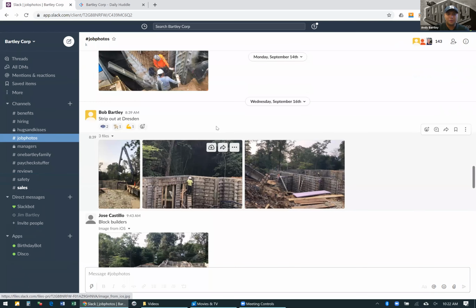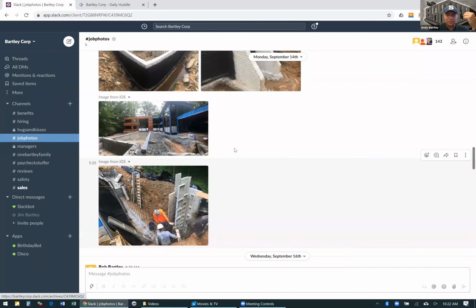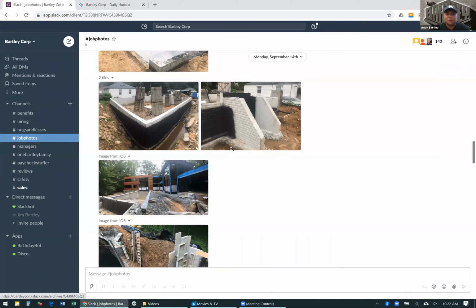And then we also post issues, like you can see here, you can see our guys working through different issues and so on. So it's a great way to really stay connected out in the field without having to spend a lot of time out in the field from an office perspective.